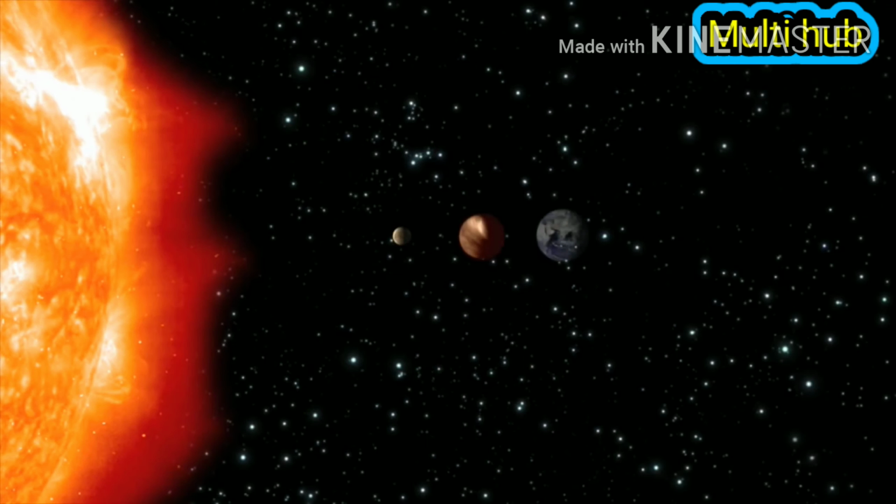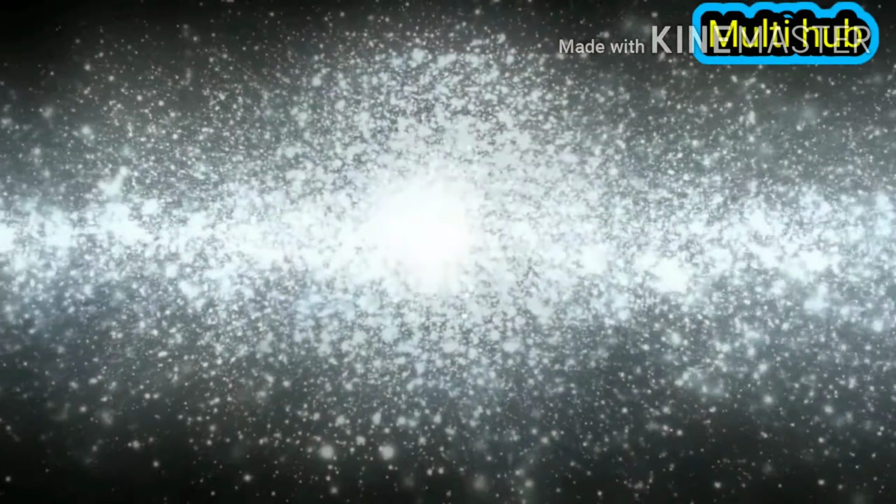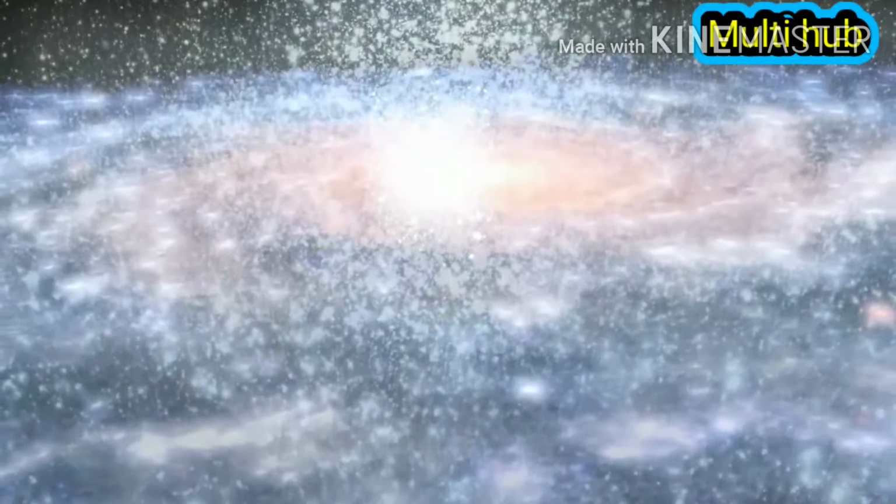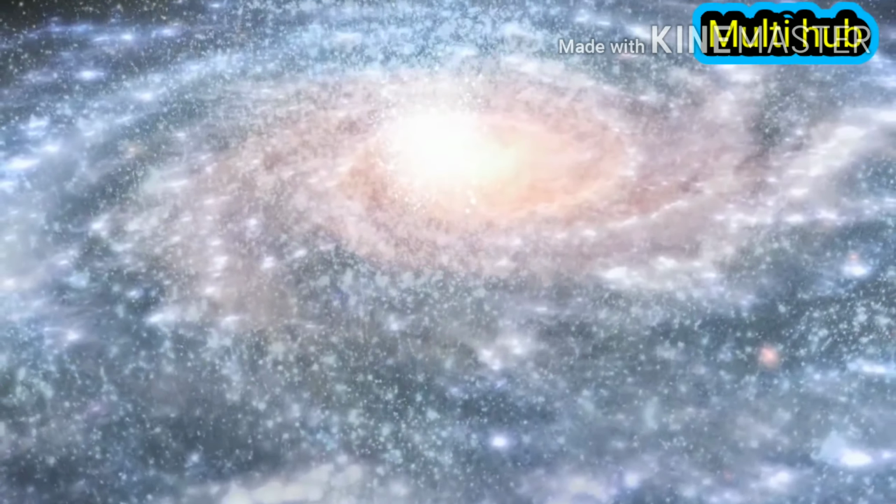The third rock from a star called the Sun, just one of billions of stars in a spiral galaxy known as the Milky Way. But where in the universe is the Milky Way?